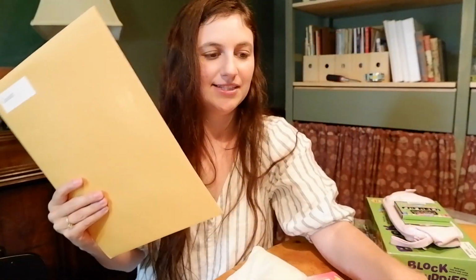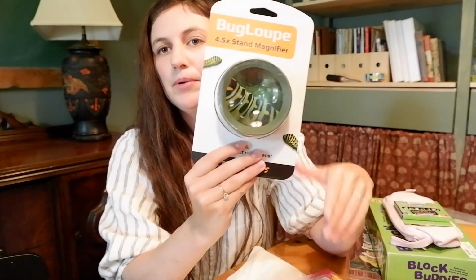And then I have our Cassatt prints and Raphael prints. I have nature study items. This is a bug loop.